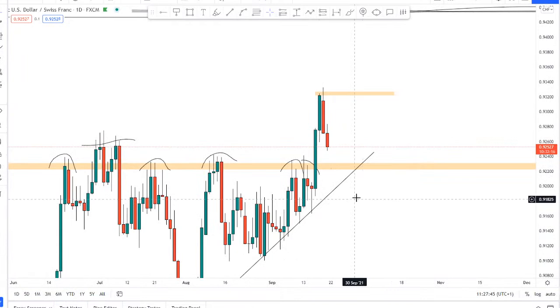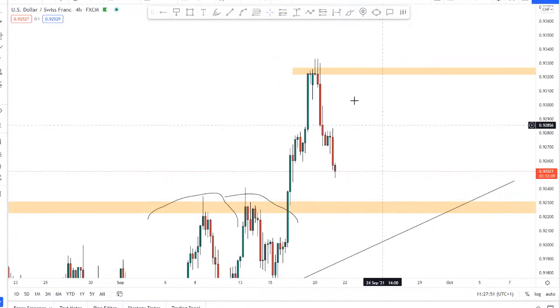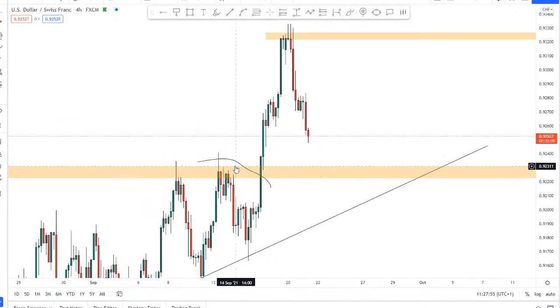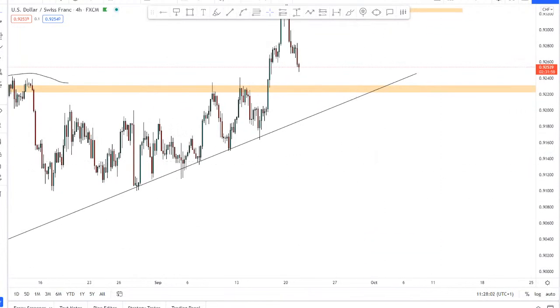But for now, it's looking bullish, and if we can get some nice retest of this area here, we'll look to see if we can get some nice confirmations, and that's why I do see price going up this week. It might move higher depending on what the news has to say, but overall it's looking bullish here. Same for USD Cad as well.